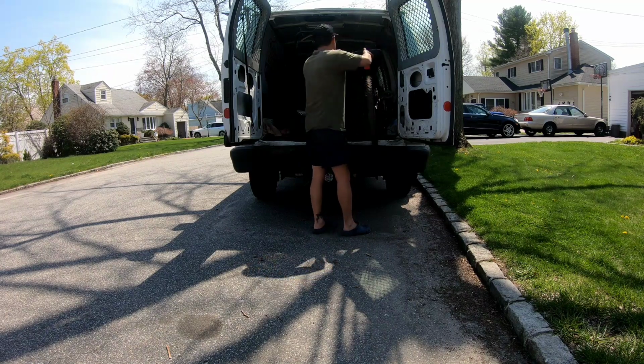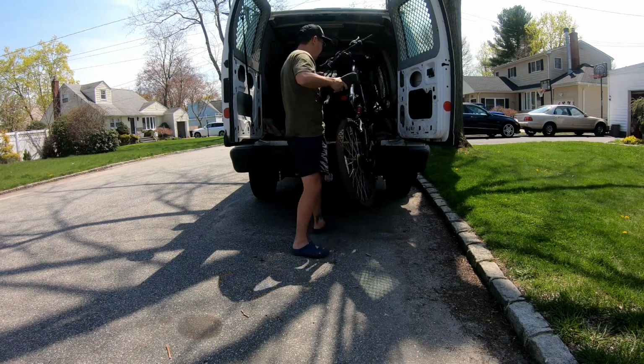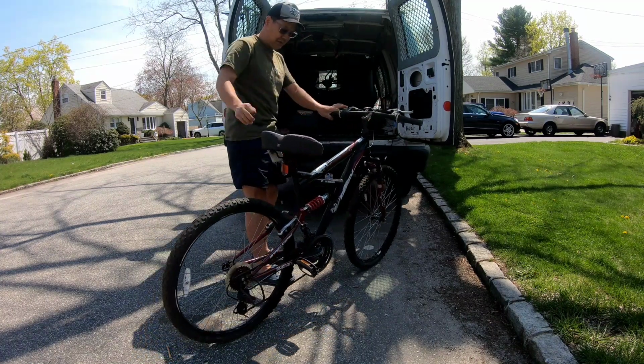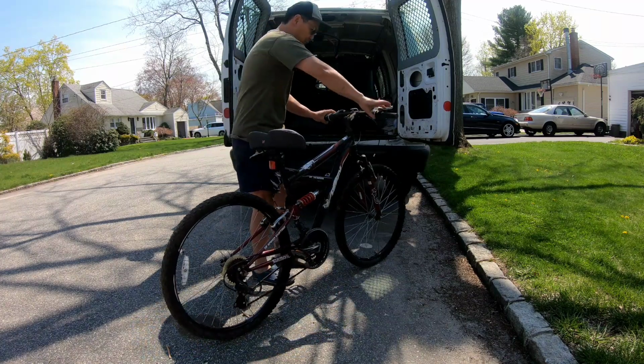Chain's really rusty, but it seems to work. This is a 24-inch, I believe. It's a little small for 26. Brakes look like they work.